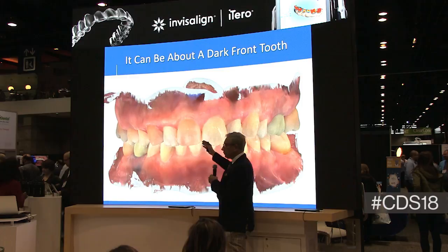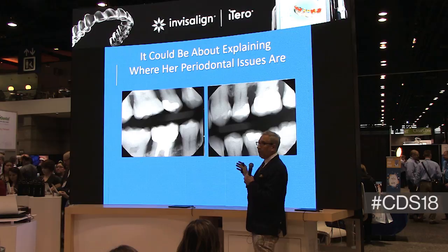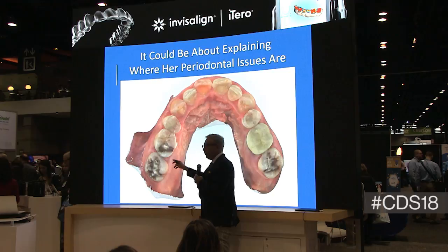Now we're talking about tooth number 8, a small problem, because she's got far bigger problems. So this is what happens. She comes from another dentist. She's been going every 3 months for scalings. I don't think so. She's got tremendous perio problems. How do I explain this? I can bring up my x-rays, but in the same iTero record, I can now show her. We have deep pockets here. We have deep pockets here. How do we want to handle this? I'm not worried about the occlusal fillings. I'm worried about taking care of her overall.